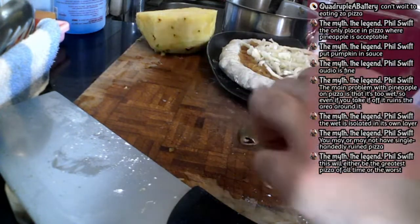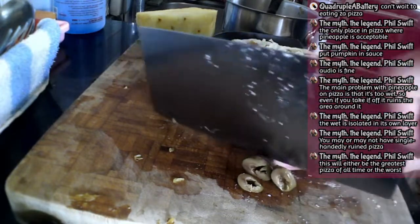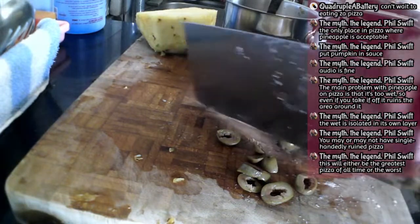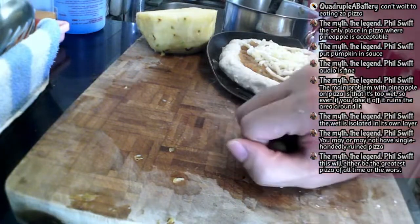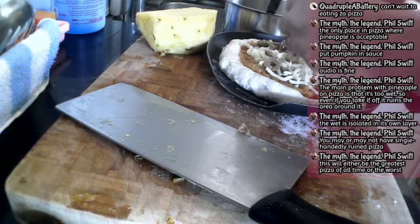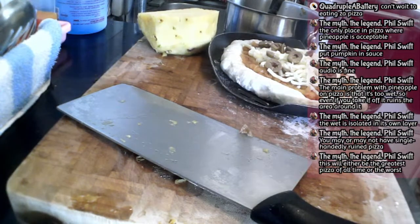Three olives? You never put the olives on the pizza like that, you always see them in nice slices. Let's get that. Sliced up. This will either be the greatest pizza of all time or the worst. I mean, I don't have high hopes. I'm kind of doing this to prove a point that it is still terrible. I mean, maybe it's good. Who knows?